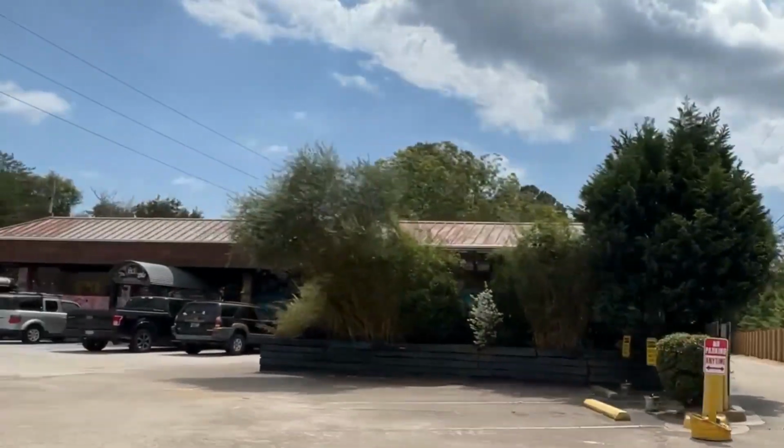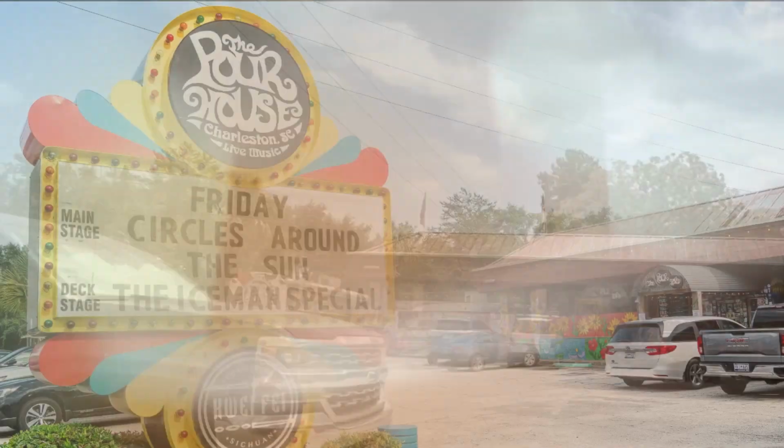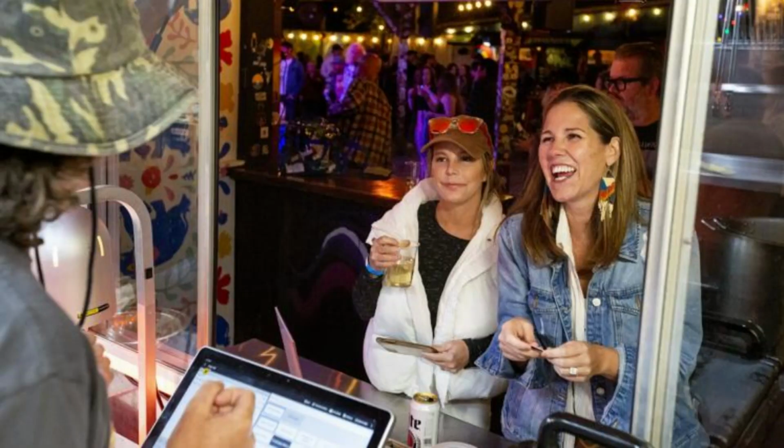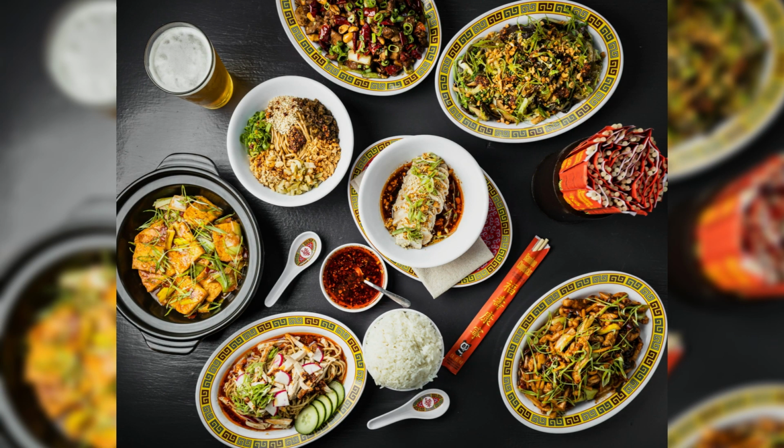Next, we have a live music venue called the Charleston Poorhouse. This popular no-frills indoor-outdoor spot has been open for over 20 years and is also home to two awesome restaurants, Malika Canteen, serving up Pakistani street food, and Koi Fei with authentic Szechuan Chinese eats.